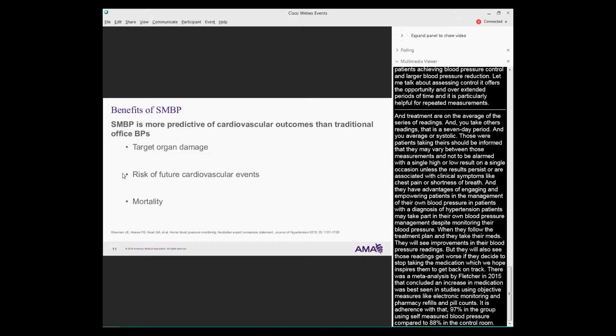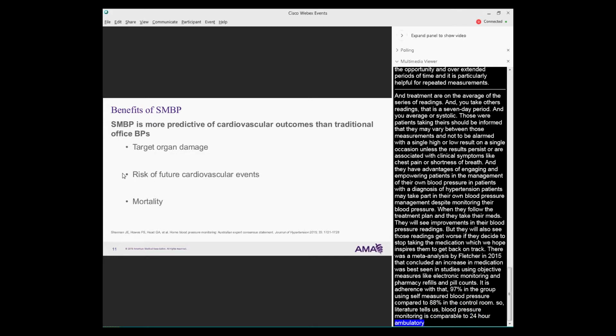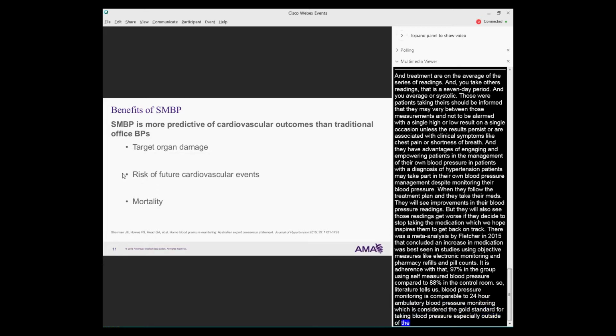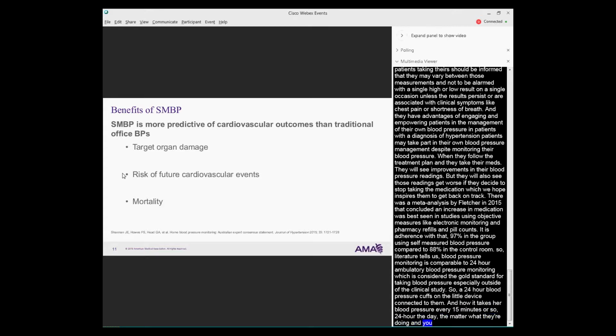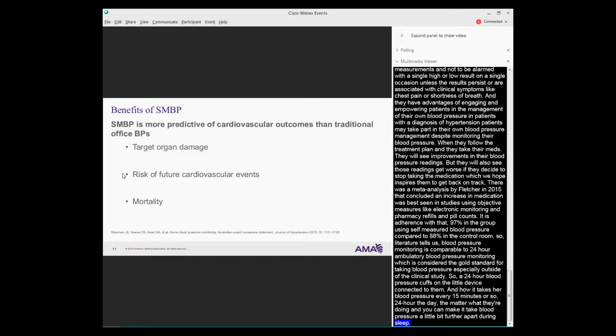So the literature tells us home blood pressure monitoring is comparable to 24-hour ambulatory blood pressure monitoring, which is considered the gold standard for taking blood pressure, especially outside of the clinical setting. So 24-hour ABPM is where they wear a blood pressure cuff, and there's a little device connected to them, and it takes their blood pressure every 15 minutes or so, 24 hours a day, no matter what they're doing. And you can make it take blood pressures a little further apart during sleep so as not to disrupt them, but you also get those nighttime sleep blood pressures.